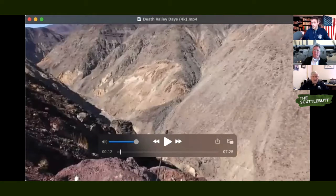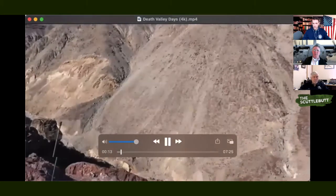Okay, and you need clear weather to get down into this canyon, is that correct? Yeah, it looks like the weather is clear there. I'm going to play it one more time just so we can sort of see that.